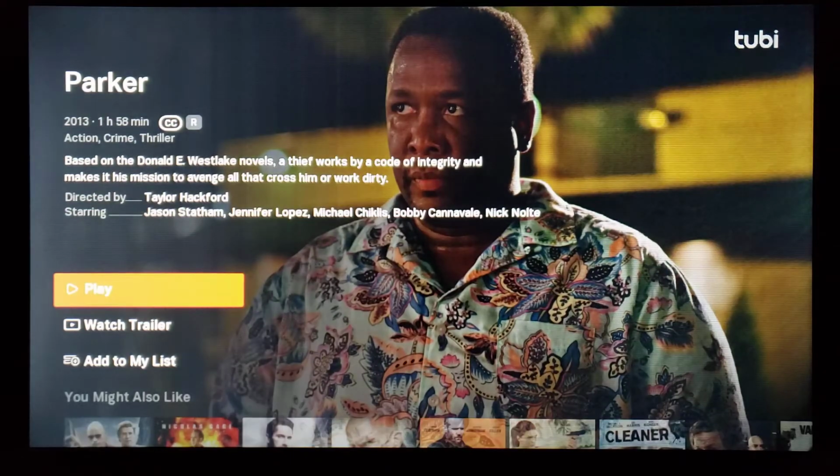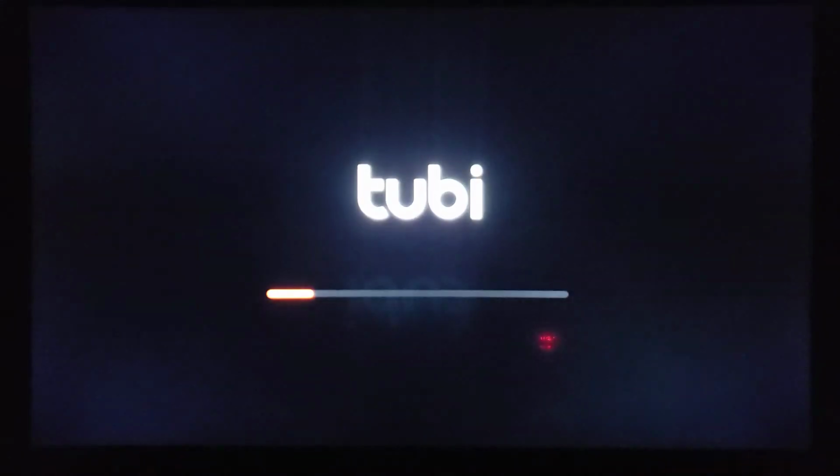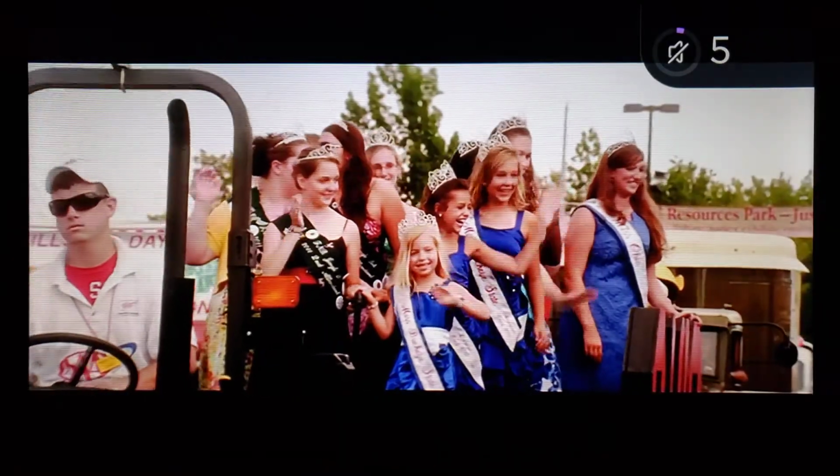So here's Parker, and it's not Parker Lewis Can't Lose. It's the movie Parker with Jason Statham. Maybe we'll just watch a trailer first, guys, see how this works. I'm going to mute this, guys, for copyright reasons, so the video doesn't get pulled down or something. So I'll try and tell you what's going on here.